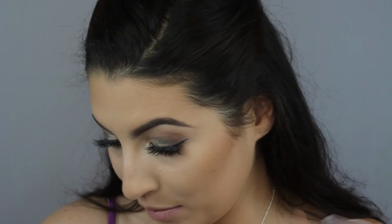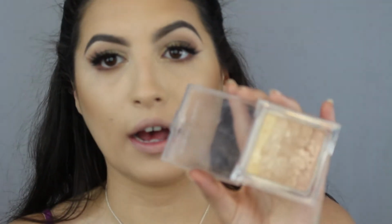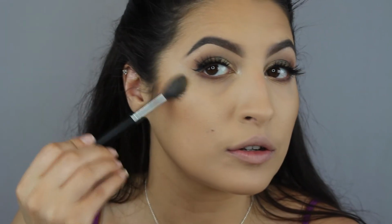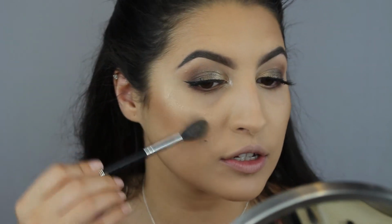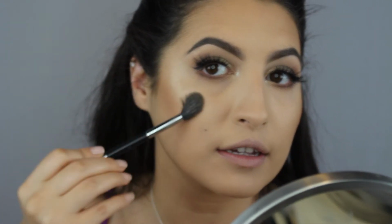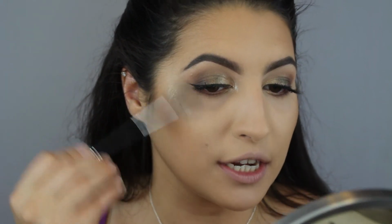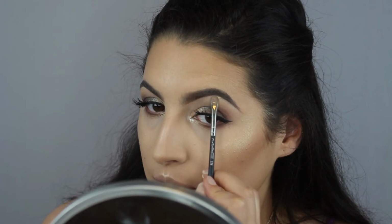Now I'm gonna highlight my face using Physicians Formula's Vegas strips, which I love. Where's my highlighting brush? I kind of just go in there into the top two strips. It is such a beautiful soft highlight. Look at that. With that same highlight, I'm just gonna pop it on the brow bone. It is just so beautiful.